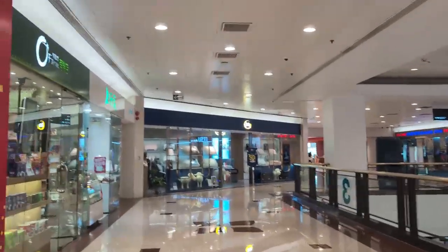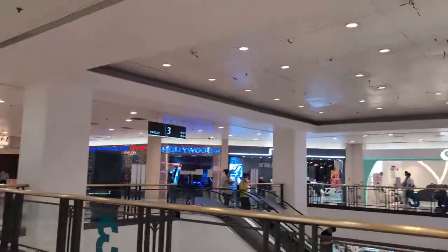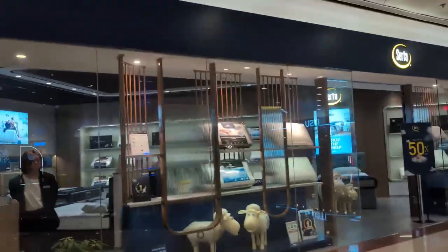The area also has the Plaza Hollywood shopping mall, which offers a mix of local and international brands, as well as a variety of dining options.